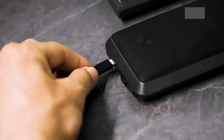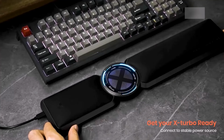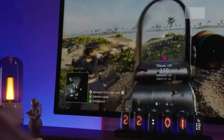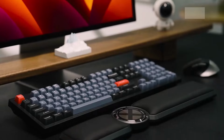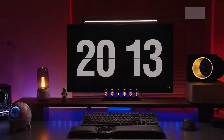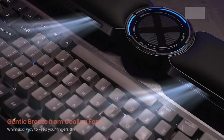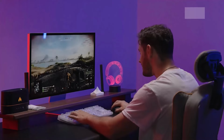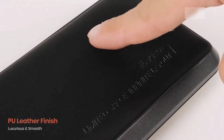Stay cool and comfortable with the keyboard wrist rest with fans. This ergonomic wrist support features built-in fans to keep your hands cool during long hours of work or gaming. Its angle-adjustable design ensures perfect alignment for easy typing and wrist pain relief. Compatible with all keyboards and mice, it's the ultimate accessory for reducing strain and boosting productivity. Sleek, durable, and stylish in black, this wrist rest is a must-have for any workstation.